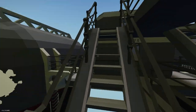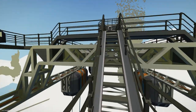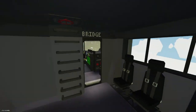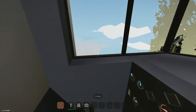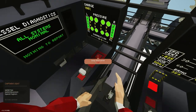I don't know. All right, let's go back up because I think we're getting close to, I don't know, 1,000 feet, 1,000 meters. I don't know what this does. But, yeah, we're getting close to the ground, I think. What are we at? 900. What'd I tell you? Wonder what leap maneuver does. I'm not going to touch that right now.